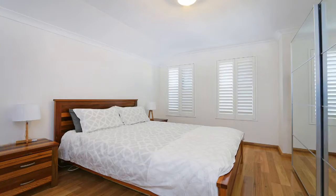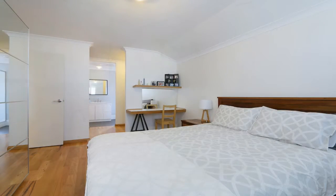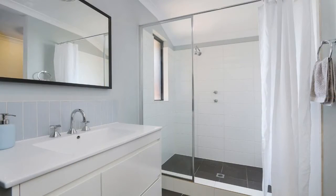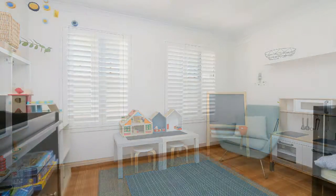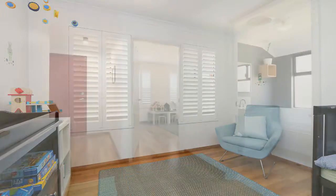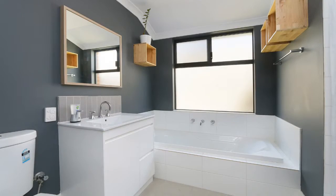When you enter the home, the spacious master bedroom is to your right and includes a his and hers walk-in robe and a modern ensuite. Bedrooms 2 and 3 are to your left and are of good size, both sharing the main bathroom, which is complete with a separate shower and a bath.